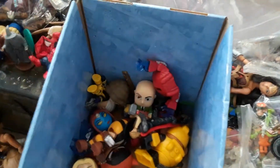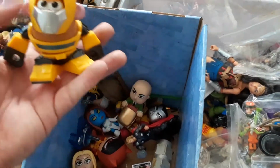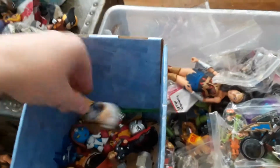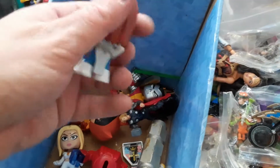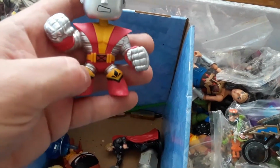A green Batman, a Wolverine Pop, a Bumblebee, and also the pieces for him to be Optimus Prime, Mr. Potato Head, a Professor Xavier, a Kitty Pryde with her little dragon friend, a Cable, a Mystique bobblehead, Cyclops. Not Cyclops. Colossus. Thor.